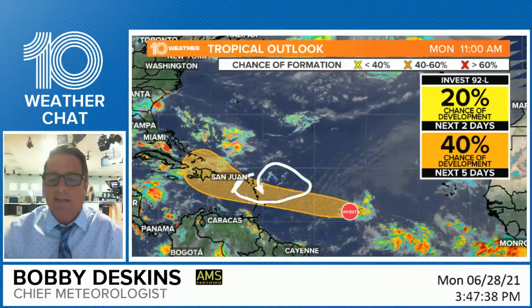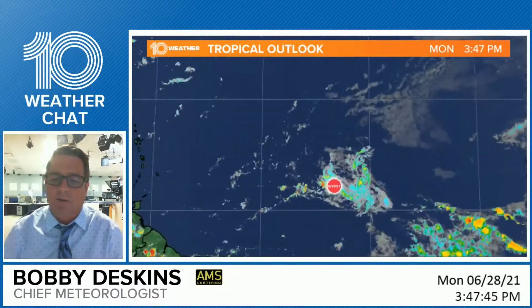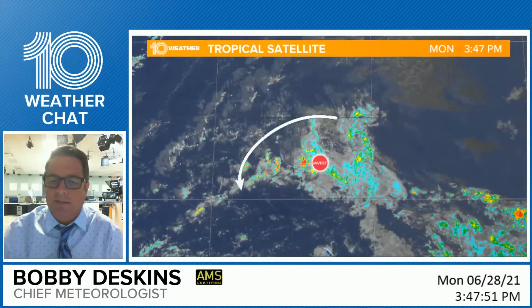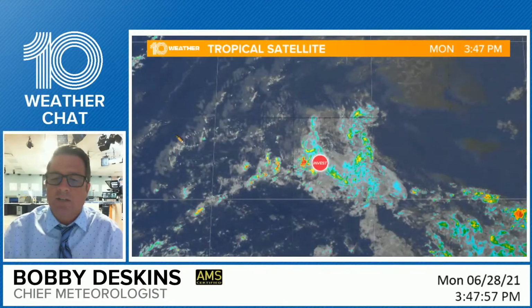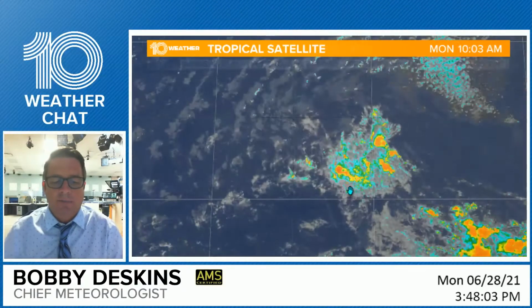That's when it gets out into this particular area in here, and even then, I gotta be honest, there's not a whole lot going on with it. I just don't see a big chance with this. So next couple days, you can see there's not much to it right now. This is the big envelope of moisture, and it'll move off in this direction. But there's some shear. The water gets a little bit cooler. It'll get into some warmer water when it gets close to the Windward Islands. But there's just not much to it.